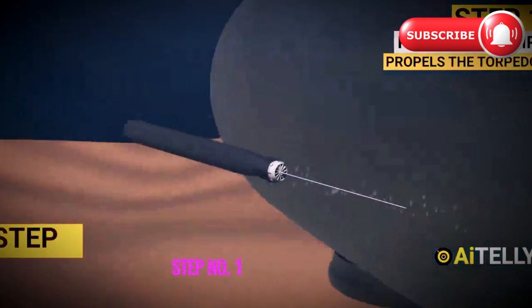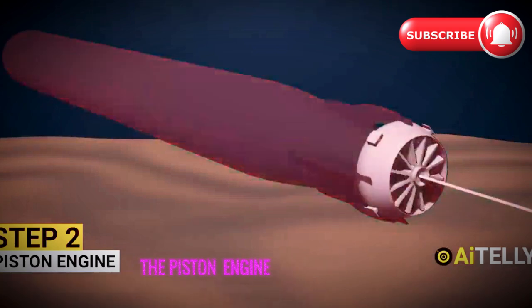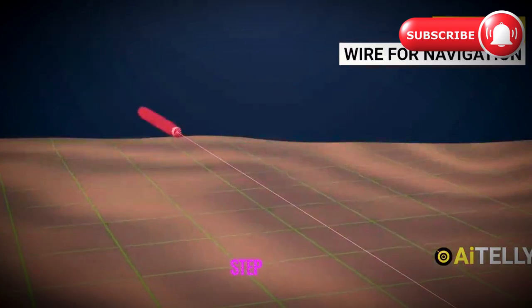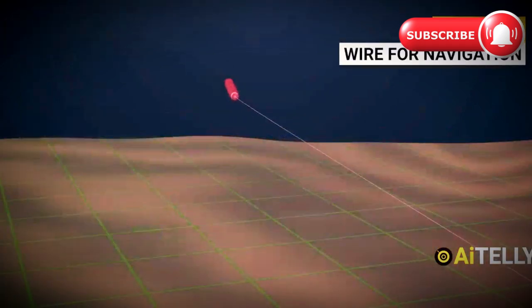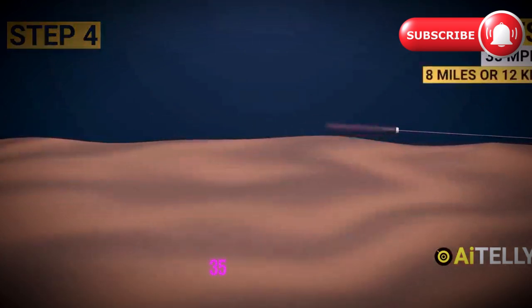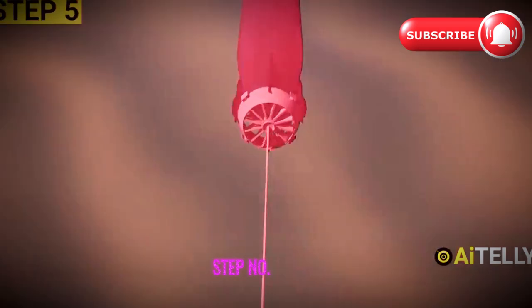Step number 1. Pressurized air propels the torpedo toward its target. Step number 2. The piston engine with propellers maximizes the torpedo's speed. Step number 3. It trails a wire plugged into the weapons systems aboard the sub, using data to navigate. Step number 4. The torpedo accelerates to over 32 knots, or 35 miles an hour, with a range of 8 miles or 12 kilometers.